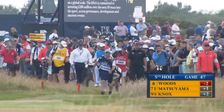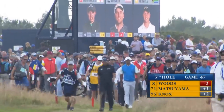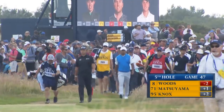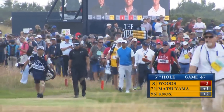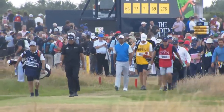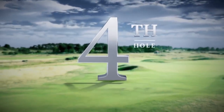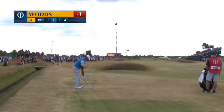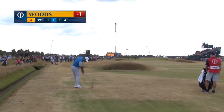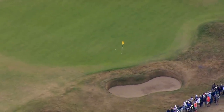Well, he's four behind Tiger at the moment. He would be very disappointed if it stays like that after 18. I do think Tiger was a touch lucky with his tee shot. He didn't go into the burn, but fully capitalized on that fortune on the fourth.